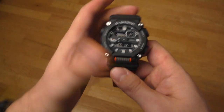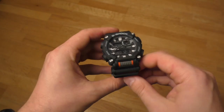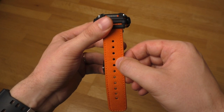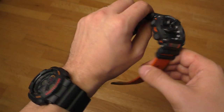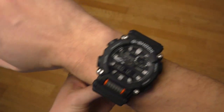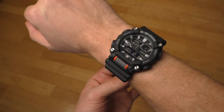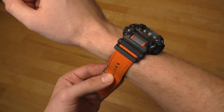But new G-Shocks of the same style do solve that problem. For example, this one does feel wonderful on the wrist. The only problem is that the gap between those holes is too big, so I can't really find my perfect fit. But in terms of comfort, it just wraps around my wrist so nicely. It's like there is no gap, nothing. It just feels wonderful. At first impression, this is one of the most comfortable G-Shocks I have tried. No matter the size, it feels wonderful.